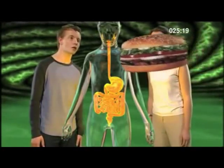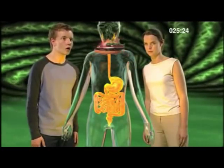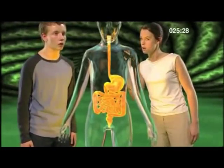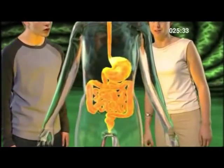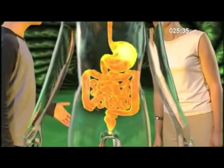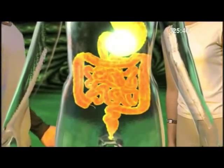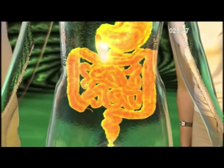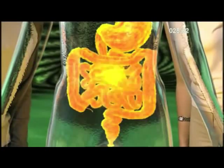Whoa, a great big burger. Getting chewed up. So the amylase enzyme is starting to work already. And then it's swallowed, so passes down the esophagus into the stomach, where it's pummeled by the stomach's muscular walls. And the protease enzyme gets to work, converting proteins, or in this case the meat of the burger, into amino acids. So then it passes into the small intestine with all its folds and villi. And more enzymes. And more enzymes, before being absorbed into the blood.